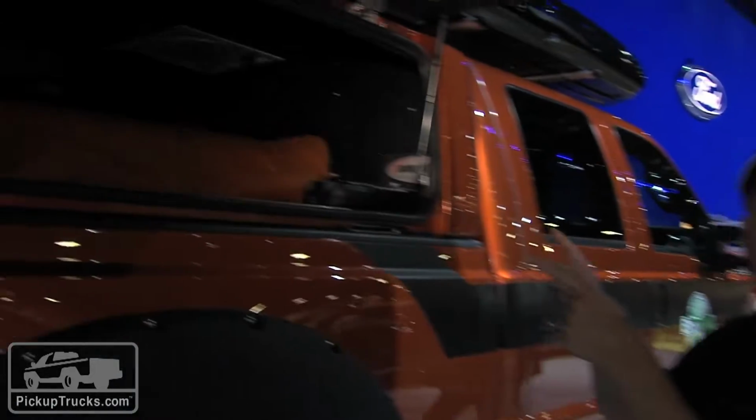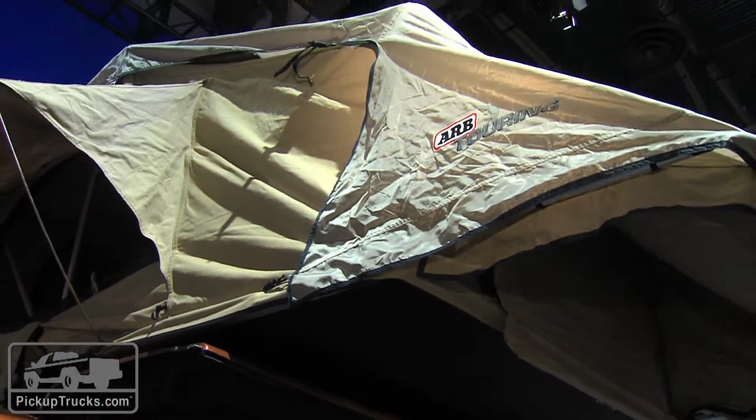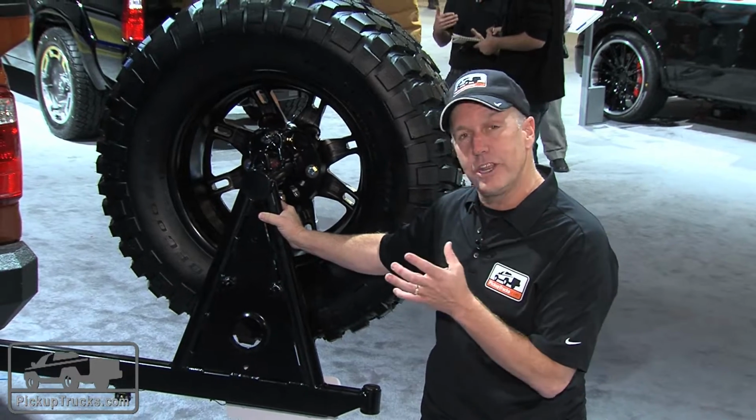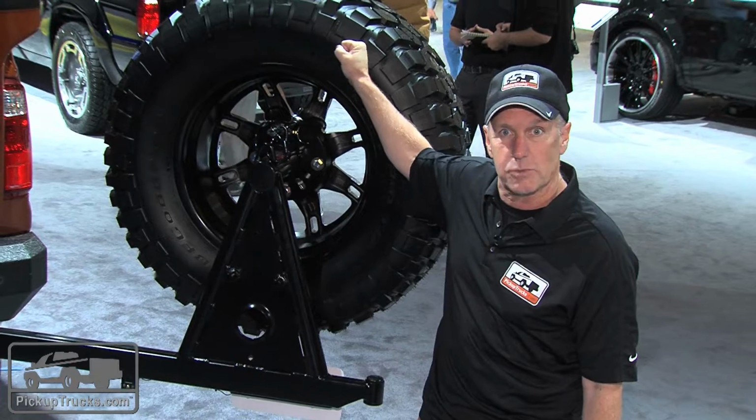For sleeping accommodations, you can either sleep inside the cab or up on top on a rooftop tent that folds out and sleeps 4 adults. Like any good world expedition vehicle, it's got to have a heavy-duty bumper with a full-size tire carrier and a full-size spare on the back as well.